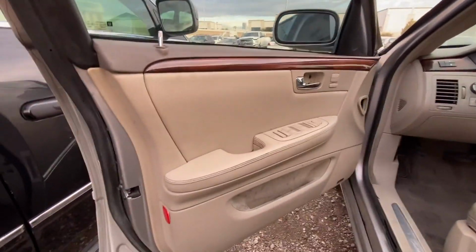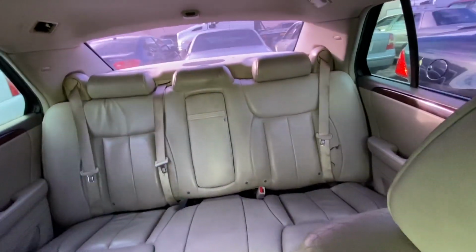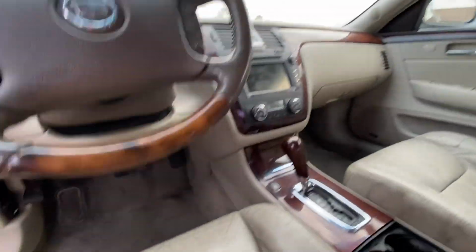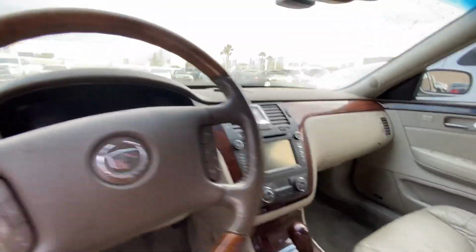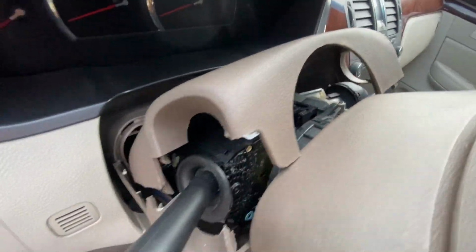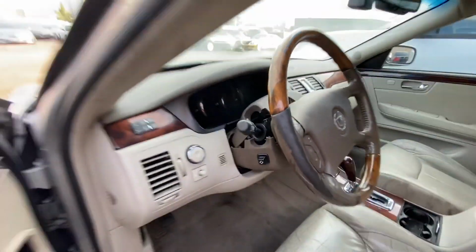We take a look at the inside. This door is freaking heavy. You can tell it's a Cadillac. Seats are whooped. Back seats are, I guess, pretty intact. Got a nice little media interface up here, which is pretty cool. However, I don't know if this has something to do with the ignition. I don't know what's up with that. I'm not even gonna bid on it.